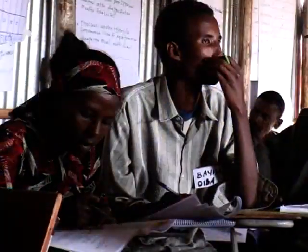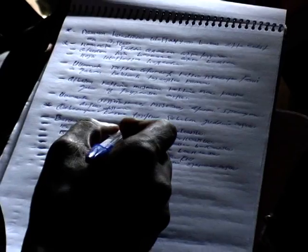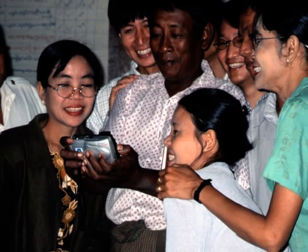Groups who are starting to work with pillars often find it hard to believe that they could translate, let alone write their own materials. However, when they try it out, they find the process exciting and satisfying. It gives a huge sense of pride and ownership.